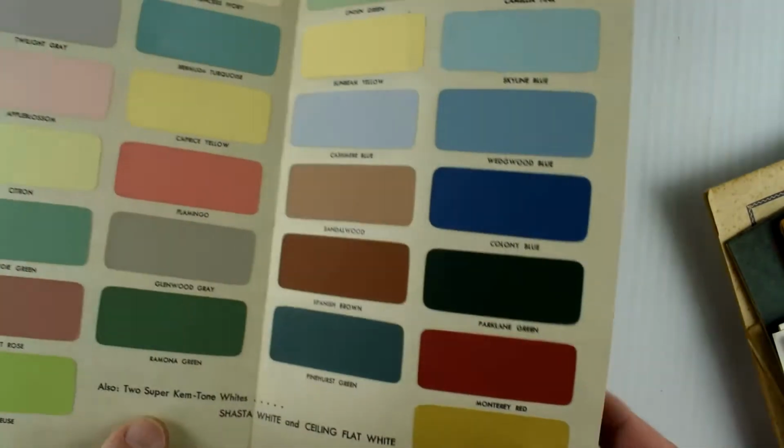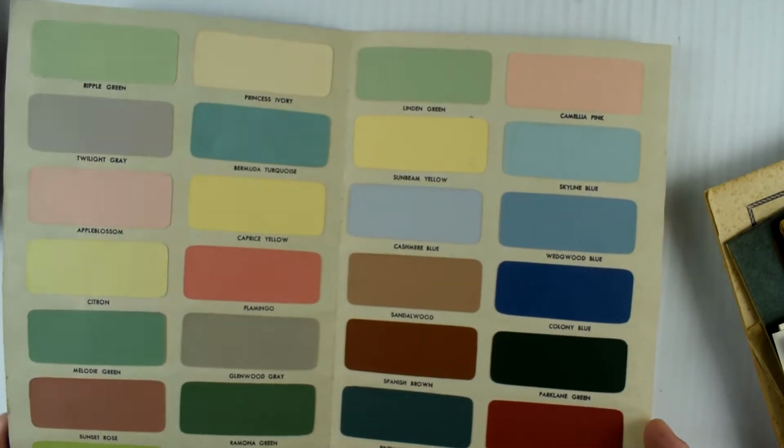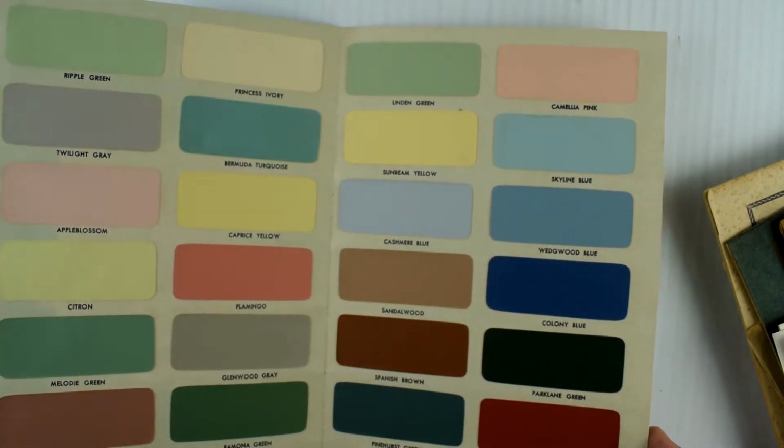Chemtone Superwash. Now, paint chips is what these are. I always sell these fairly well. I'll probably put, say, $17.50 and take what I can get.